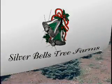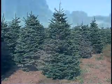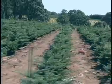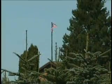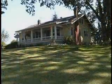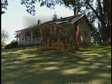Silver bells, silver bells, Silver Bells Blue Noble Tree Farm. Oregon grown, from our home, Silver Bells blue noble trees.